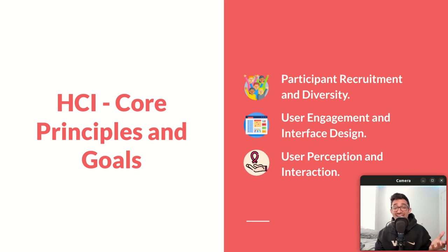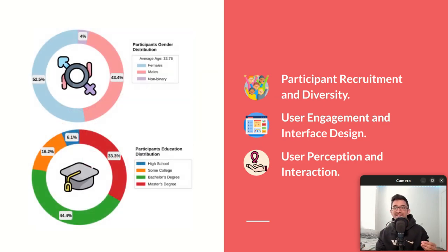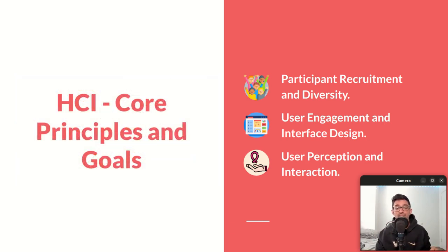Some of the core HCI principles and goals which are related over here. The very first being participant recruitment and diversity, aka the ethnography. Our study emphasizes the importance of diversity and representativeness across various focus groups, which is a crucial aspect in HCI. It ensures that our findings are generalizable and applicable to a broad user base just like you guys.